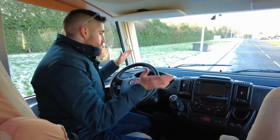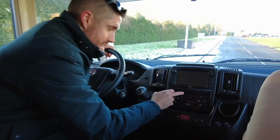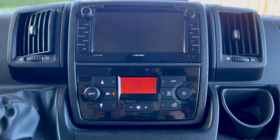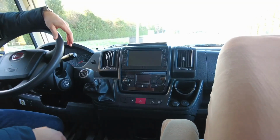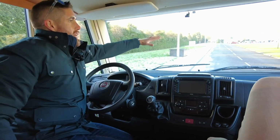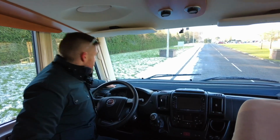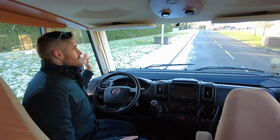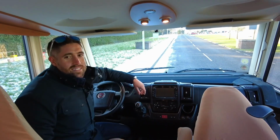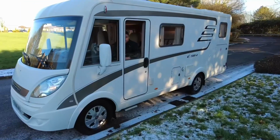You do get a few nice extras with it being a HYMER. You do get things such as the climate control, which means you can set your temperature rather than just high or low. It has got the upgraded Xenec stereo, whether that was from new or after. And then you just got this nice big A-class area, which is all felt. Lovely, lovely, lovely. Cab blinds all the way around. You've got a couple of lights up here, look. And if you want to, you can swivel this seat round, like I said earlier, to the lounge.